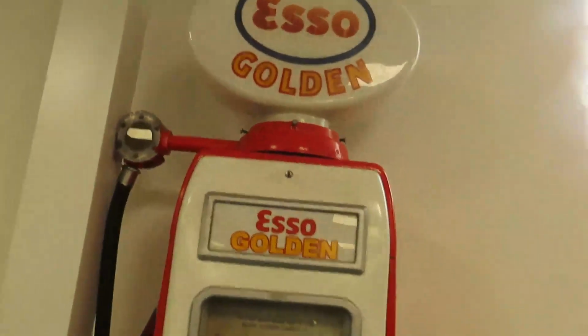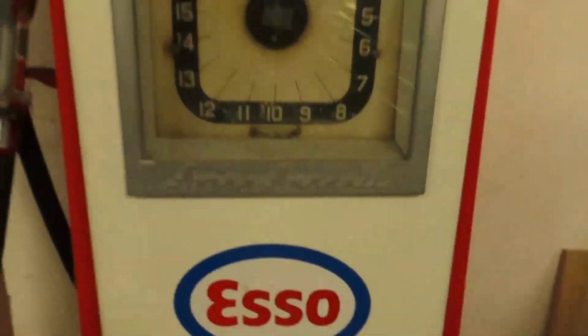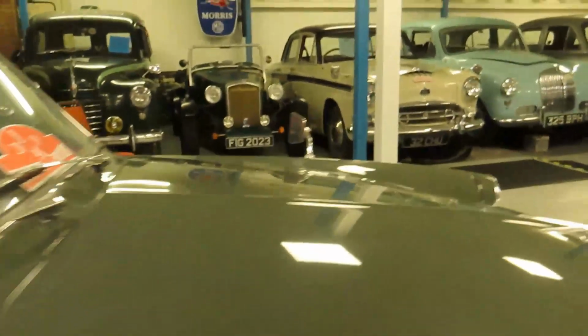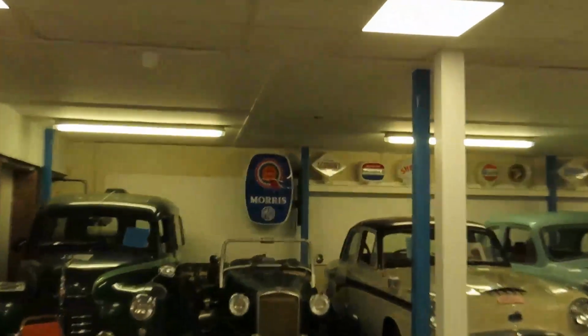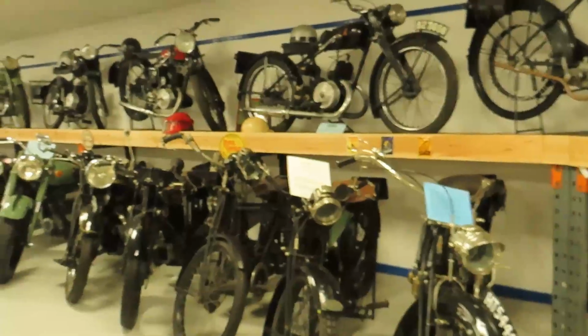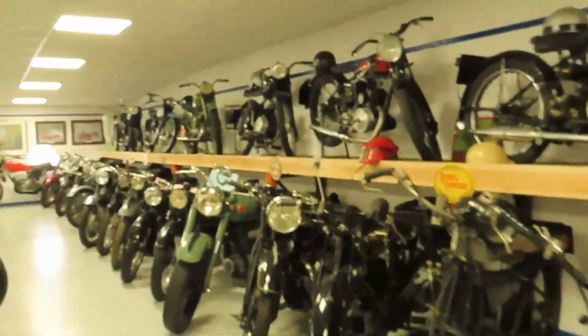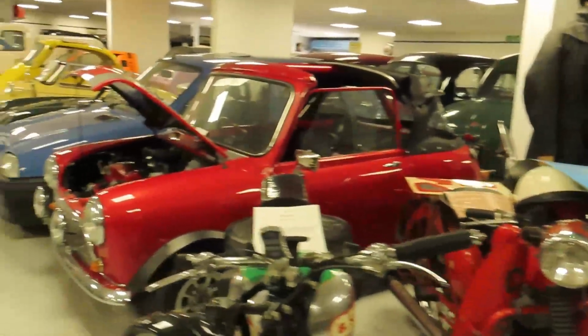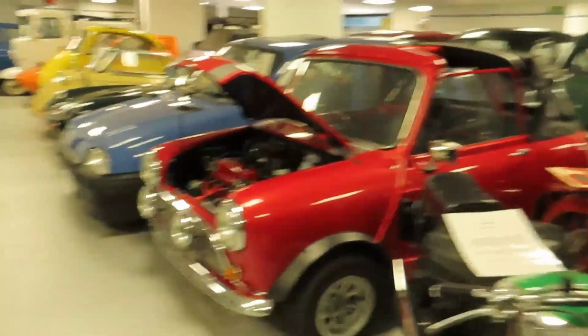Here's a lovely fuel pump, an Avery Hardoll fuel pump. Very nice. Certainly looks the part with all these lovely cars. There's also a load of petrol pump globes over there. Lots of motorbike related goodies over here. We will have a look at those in a few minutes, but let's continue the theme with the cars, starting off with a Mini here.